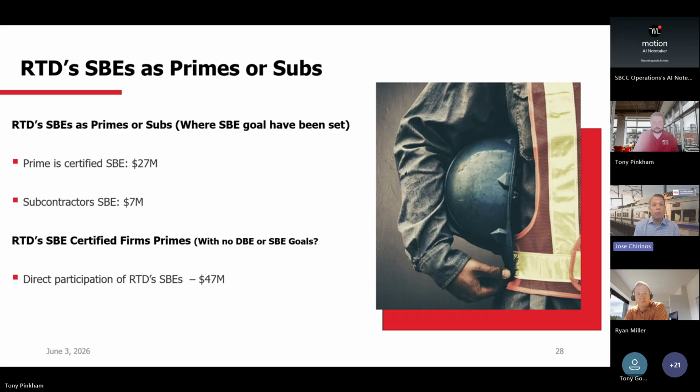Our goal is to have you all participate as SBEs and to get to the point where you graduate from the program and you're too big for us to say that you're small. So those are some of the numbers that I think are good for you to know, so that you can see that there's plenty of business opportunities for you with RTD. Thank you, Jose. Yeah, that's very, very important.